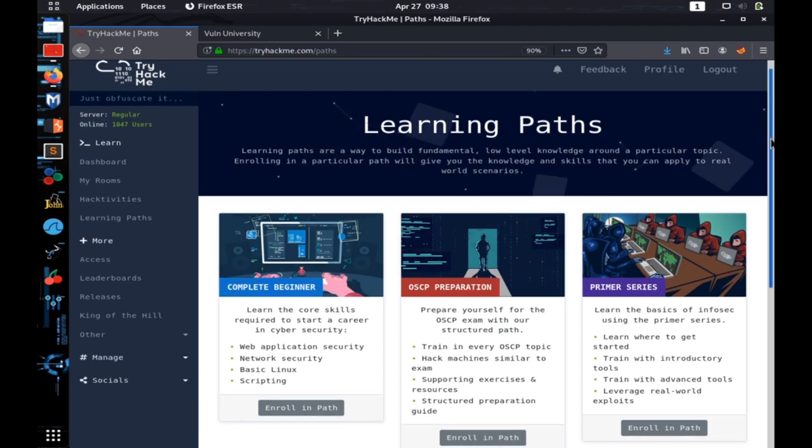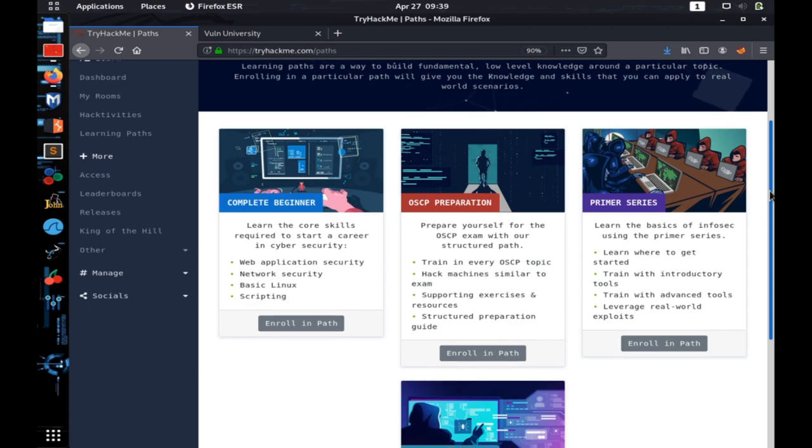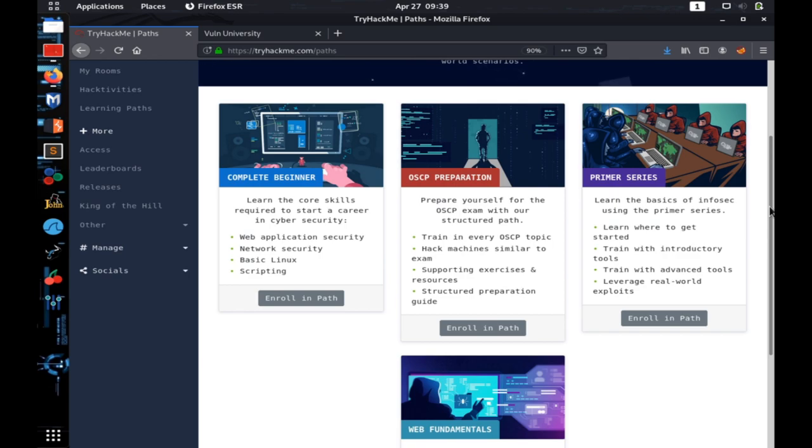Now, the learning path, for those who are beginners who have no knowledge of cybersecurity, ethical hacking, pen testing, web application hacking, I suggest you start on this. But before coming to TryHackMe, I think what you should do is go to this other website called pentesterlab.com. It teaches you the basics of web application. But before you go to pentesterlab.com, come here to TryHackMe.